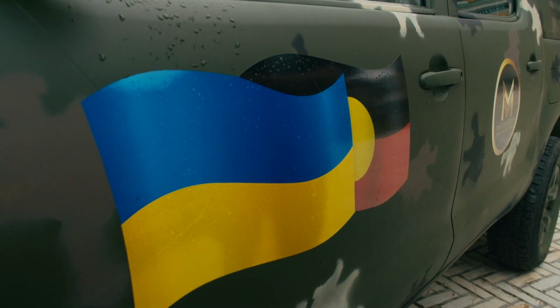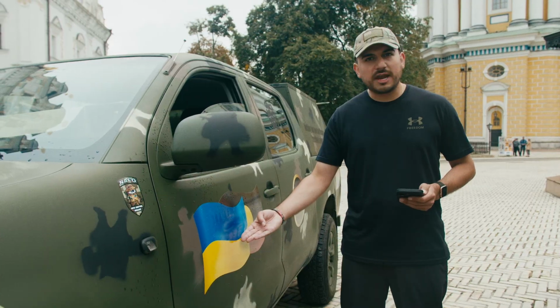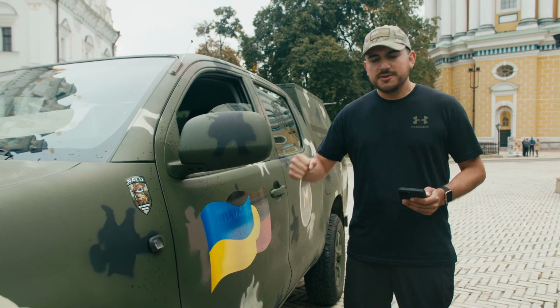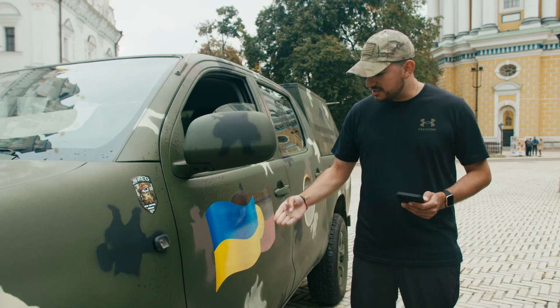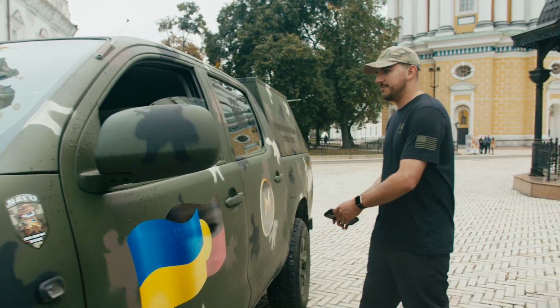Really good representation. It's awesome to see this flag obviously next to this Ukrainian flag that is just such a symbol right now of strength, freedom, and future. And seeing this coincide with the Ukrainian flag is absolutely amazing to see.